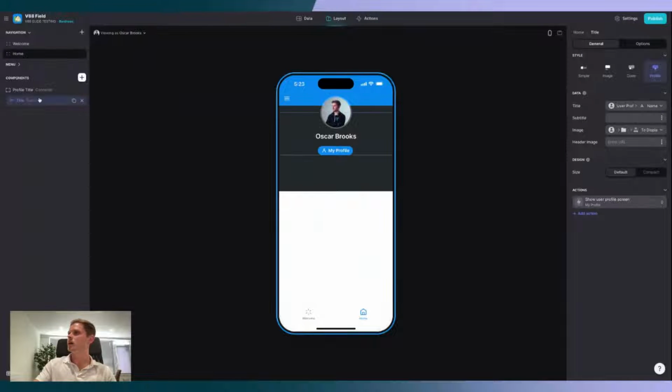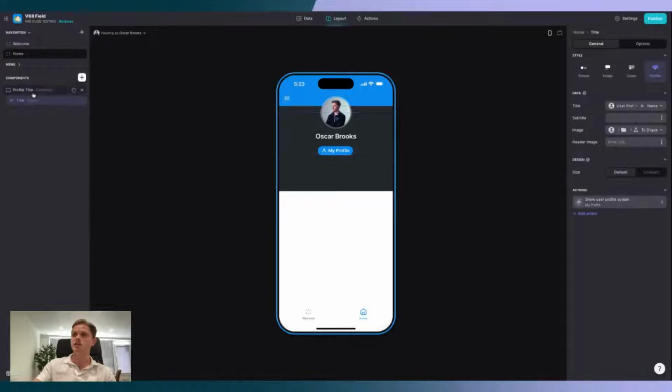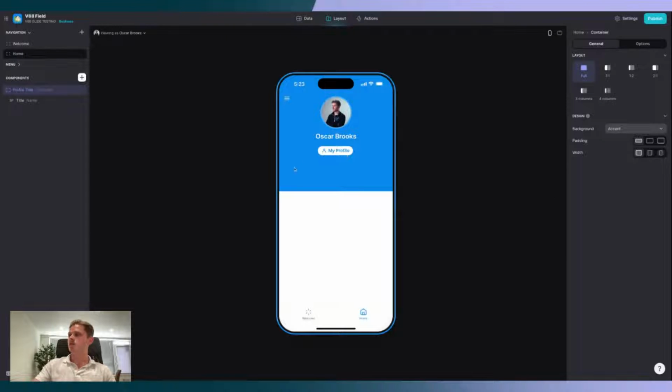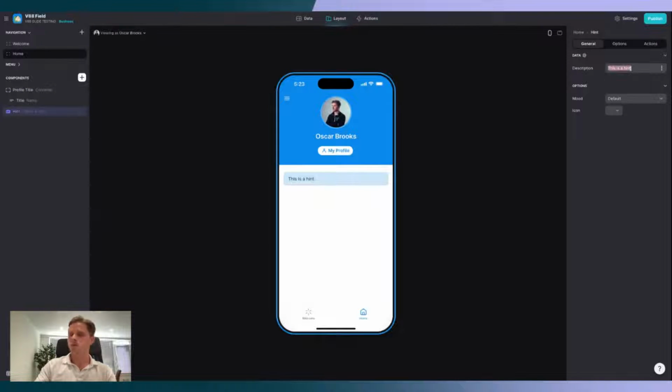Okay. And these profile containers are really cool now because you can customize how the container looks as well as the title component itself. As I say, I like to go with the accent because I just think this looks really clean. And if we view this in desktop mode, it gives that lovely clean view. And you can build that out to suit. We might add a hint in here that says, you know, welcome to the survey app, something like that.